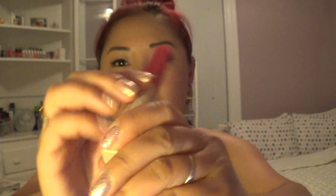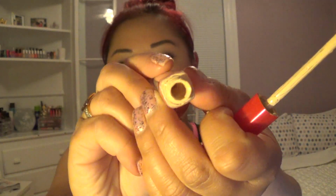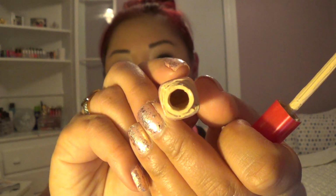And then the last product that I used up is this Revlon Age Defying with DNA Advantage Concealer in the shade 01 Light Pale. This is what it looks like, and this is what the doe foot applicator looks like. And as you can tell, it is completely gone. This was good. I really liked it.